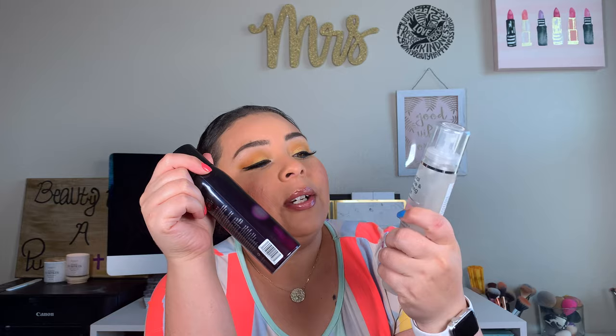So the refreshing one I tried because I didn't do my makeup till about 2 o'clock, and I had already been outside at TJ Maxx, Walmart, shopping and stuff. So I was like, okay, I'm gonna clean my face with some witch hazel and then spray this on. And yeah, I really, really liked it. And this, y'all, my skin looks so good today.